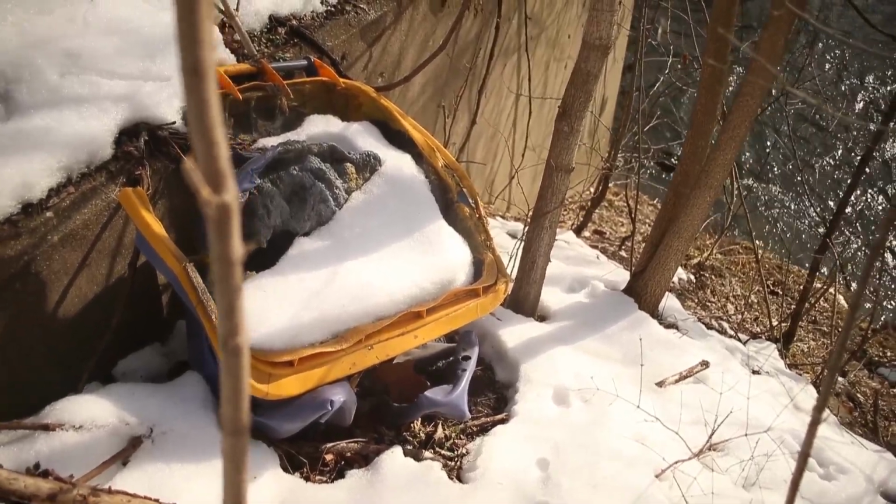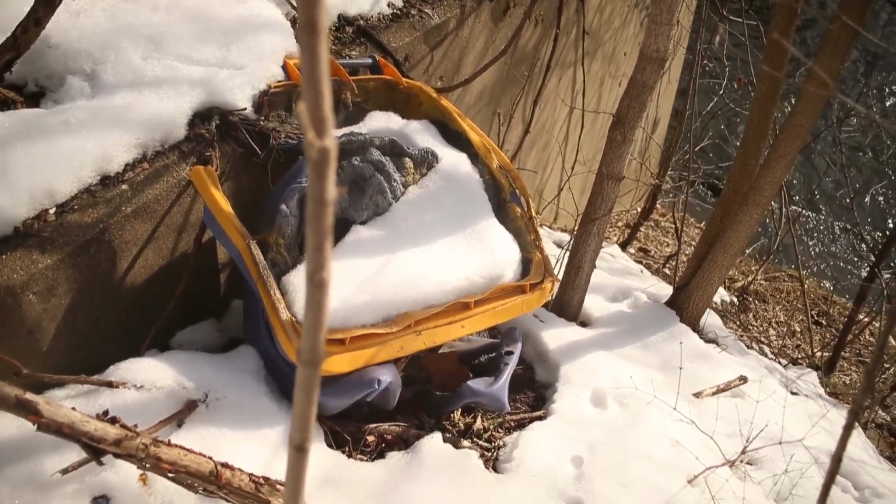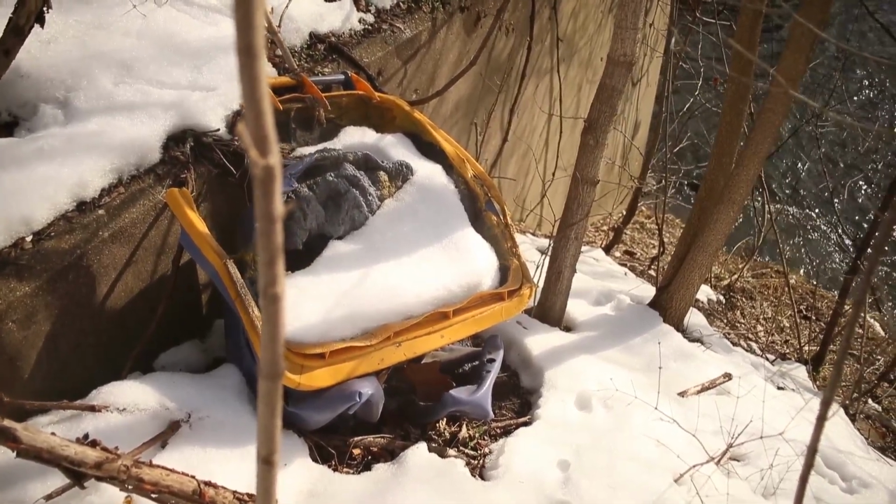Most Grand Rapids residents will recognize this. It's one of the expensive RFID recycling bins.